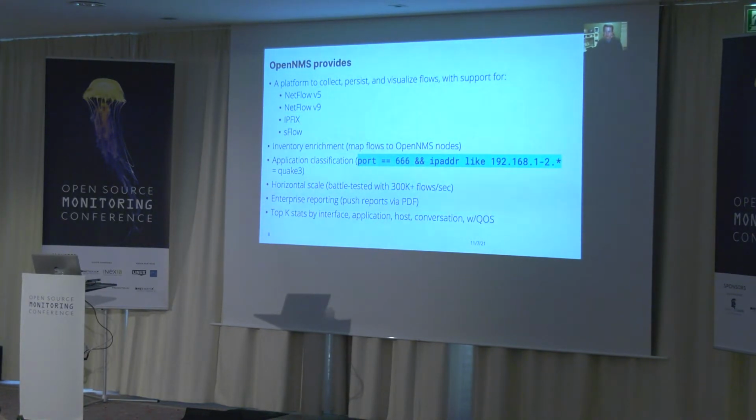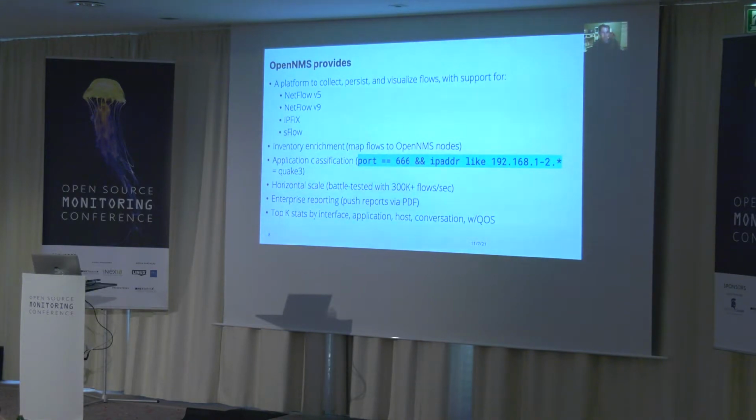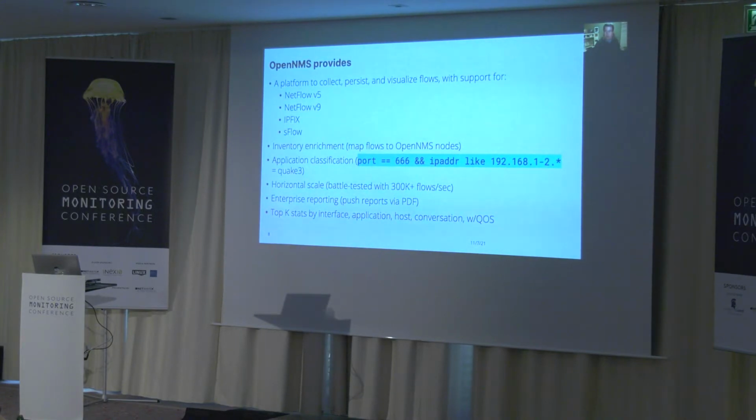Once we get that data, we're able to enrich the flow data with inventory data about the nodes that are under monitoring in OpenNMS, so that you can see the flows actually associated with the nodes that took part in the flows, not just the router or switch that exported the flows, but actually the conversation partners. So if you're looking at a conversation between a Windows machine and a Linux server, and both of those nodes are under management and in your OpenNMS inventory, you can actually see them resolved as the endpoints that were also the conversation partners for that flow.